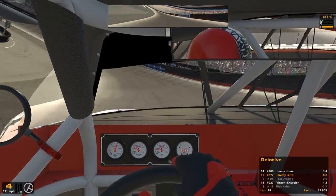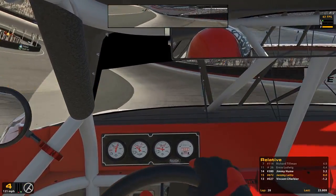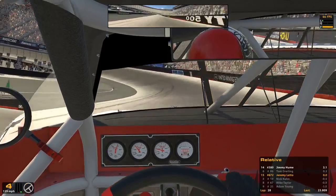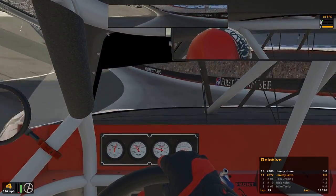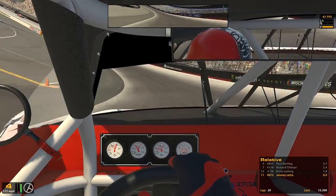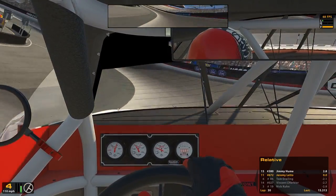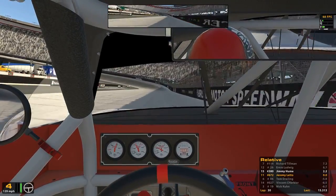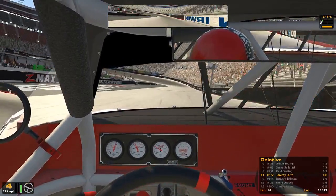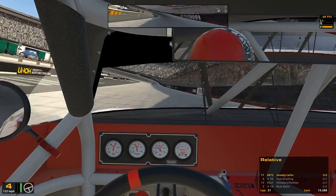The car ahead has just done a 23.38. Guy ahead has just done a 15.55. P11, that's your fastest lap today. That lap was a 15.31. That's your quickest so far. Your lap time was 15.29.